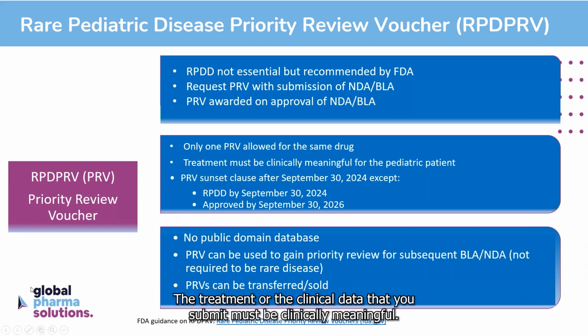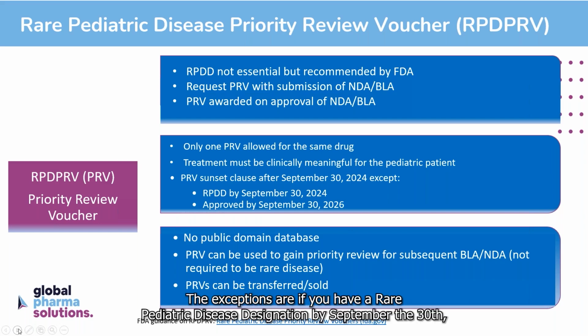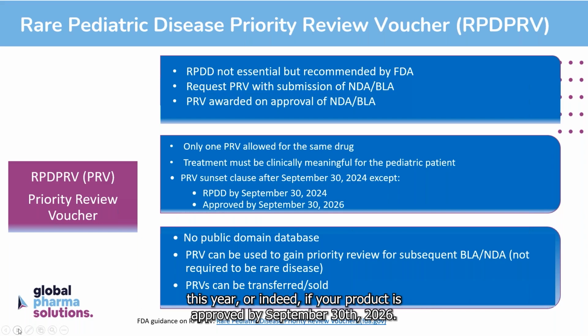The treatment or the clinical data that you submit must be clinically meaningful for the particular patient population, which is the pediatric patient population. And there is also a sunset clause. So this year, the sunset clause is enacted on September 30th, 2024, which means that the agency will no longer award vouchers after September 30th this year. The exceptions are if you have a rare pediatric disease designation by September the 30th this year, or indeed if your product is approved by September the 30th, 2026.